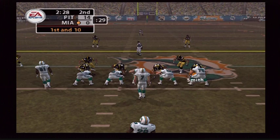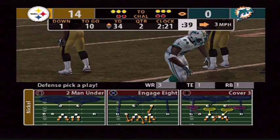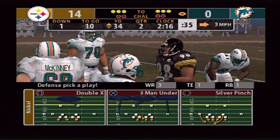The Steelers come out on a nickel package, throws it, and he hits his target. Logan stops him at the 34. Chambers rolls in the pass for a first down. He's picked up both first downs on this series. Ball on the 34-yard line.